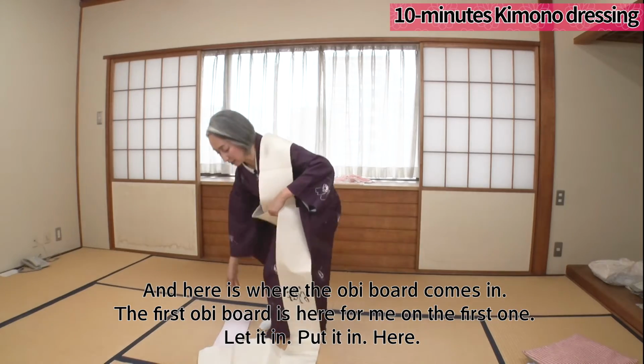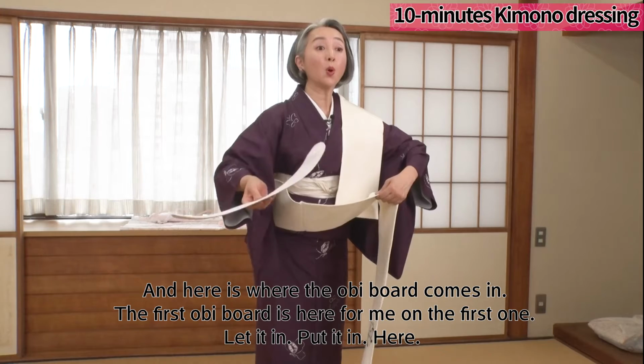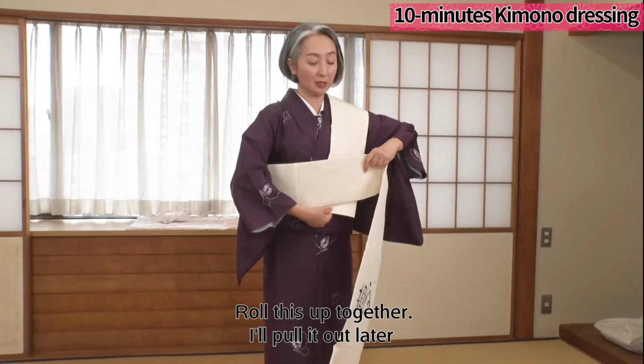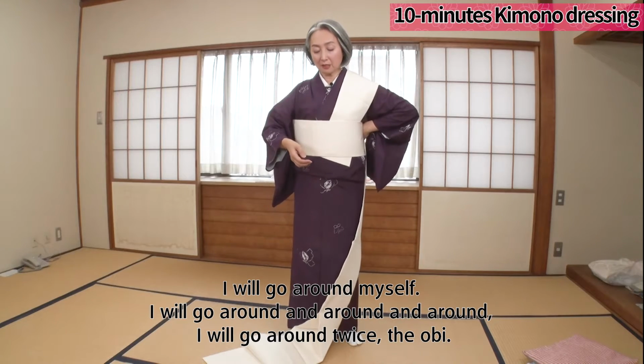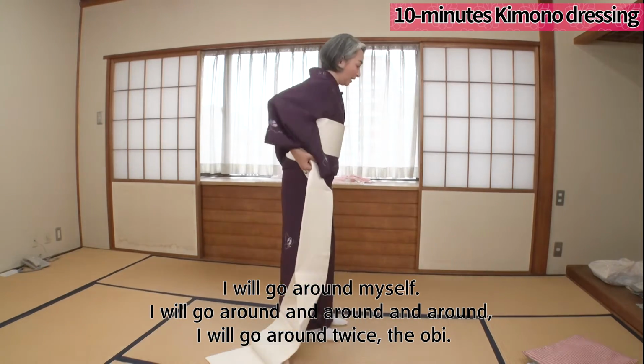And here is where the obi board comes in. The first obi board is here for me on the first one. Let it in. Put it in. Here. Roll this up together. I'll pull it out later. I will go around myself. I will go around and around and around. I will go around twice.